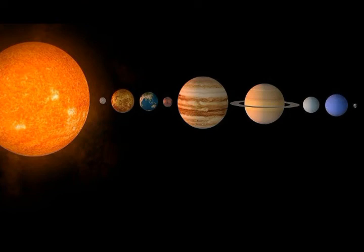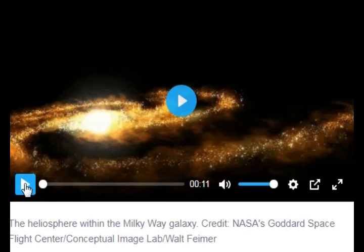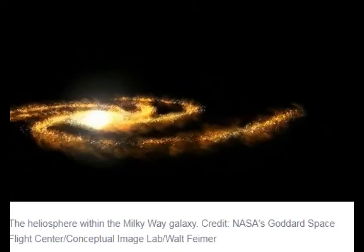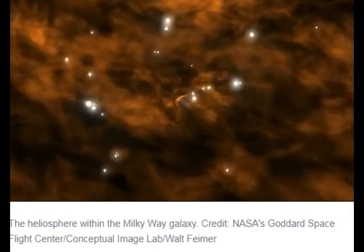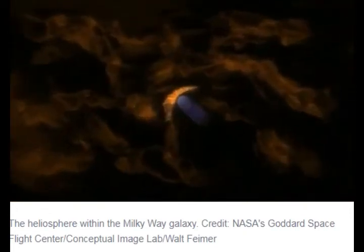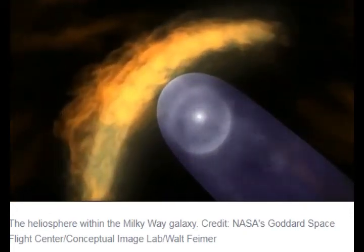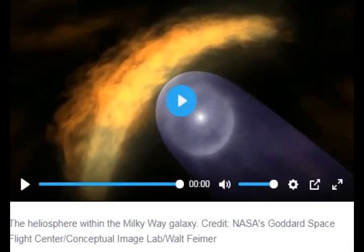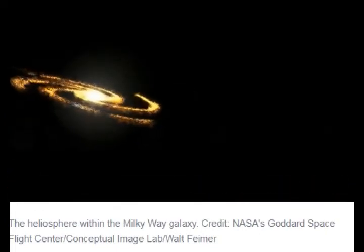Mysteries abound. In 2009, IBEX returned a finding so shocking that researchers initially wondered if the instrument may have malfunctioned. That discovery became known as the IBEX Ribbon, a band across the sky where ENA emissions are 2 or 3 times brighter than the rest of the sky. The ribbon was totally unexpected and not anticipated by any theories before we flew the mission, McComas said.